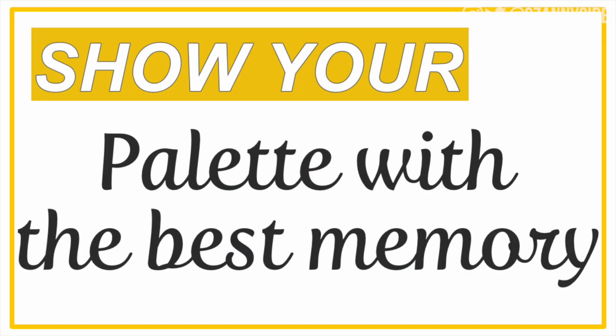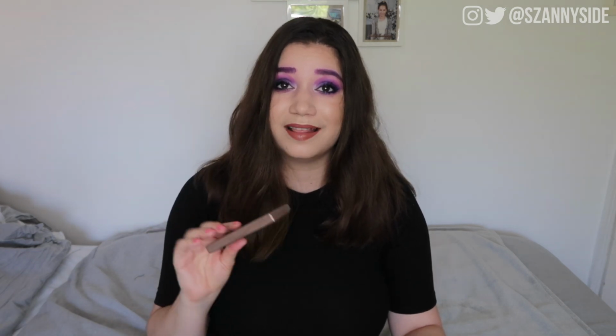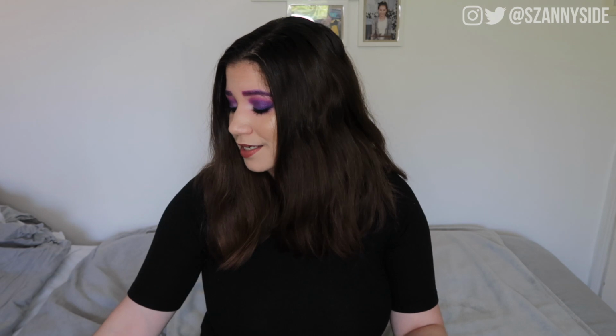Now the next one says, show your palette with the best memory. And I have different memories attached to different palettes. So I could have mentioned my Naked Basics because this was the first high-end palette that I ever bought for myself. And I remember I bought it on a flight home because, I don't know, I thought, oh wow, the discount, it was not that big. But you know, that was the first one I ever splurged out on.